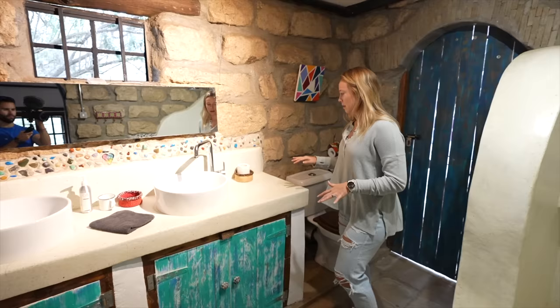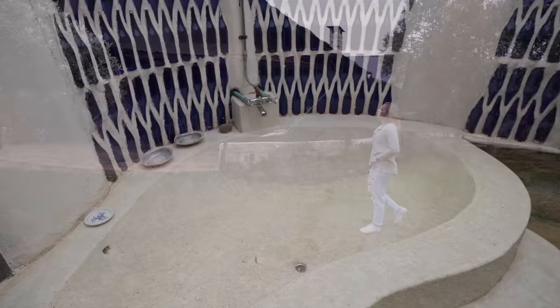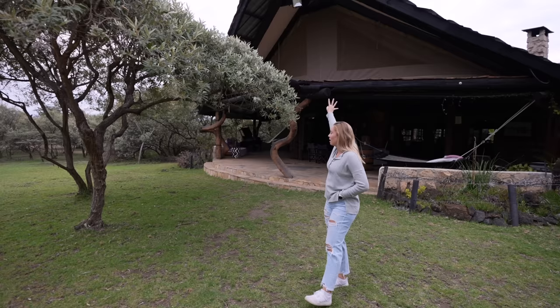But this, if the weather is nice, there is an outside bathtub. So remember when I said the big bedroom upstairs with the tent? That's actually where it is, right over top of the outside there.